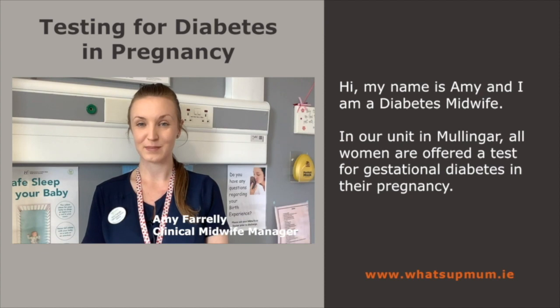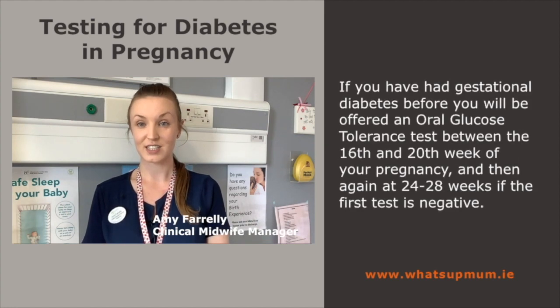My name is Amy and I am a diabetes midwife. In our unit in Mullingar, all women are offered a test for gestational diabetes in their pregnancy. If you've had gestational diabetes before, you will be offered an oral glucose tolerance test between the 16th and 20th week of your pregnancy, and then again at 24 to 28 weeks if the first test is negative.